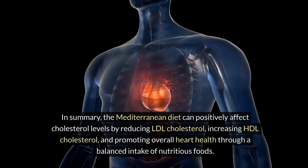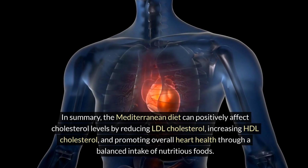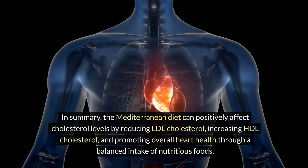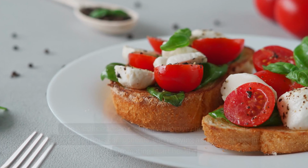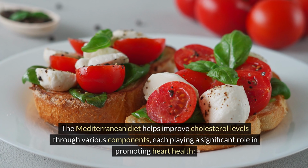In summary, the Mediterranean diet can positively affect cholesterol levels by reducing LDL cholesterol, increasing HDL cholesterol, and promoting overall heart health through a balanced intake of nutritious foods. Parts of the Mediterranean diet that help cholesterol levels. The Mediterranean diet helps improve cholesterol levels through various components, each playing a significant role in promoting heart health.